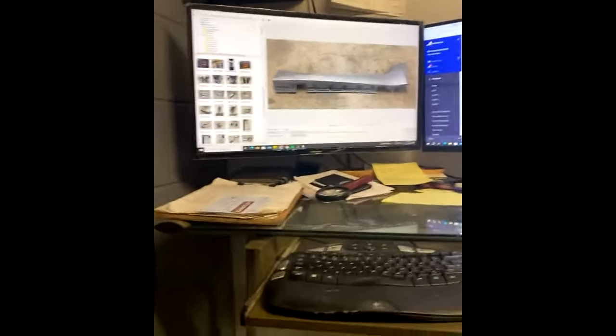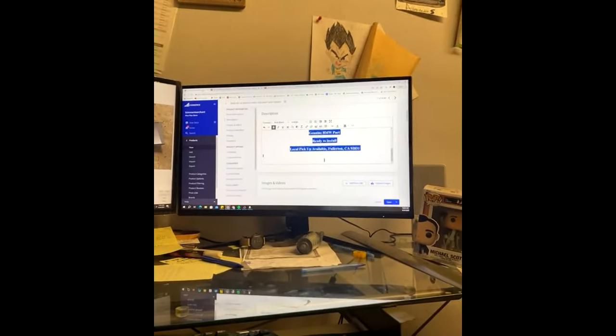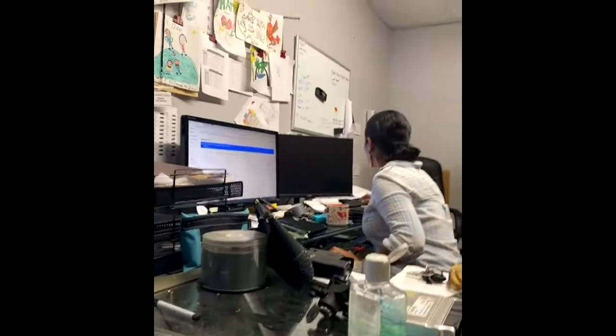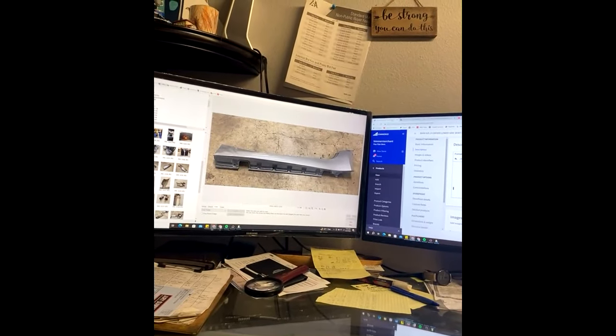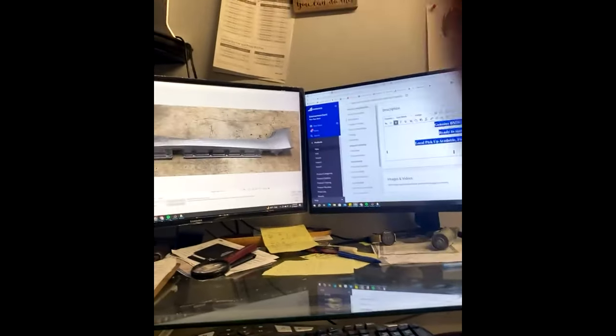So let me turn the camera around so you guys can see what I usually do. Usually this is my desk right here. I take pictures, crop them, and we post on our website. And it's good. You got the boss over there. So today we just wanted to do something different. We're going to walk down the shop and go check out the praying mantis.